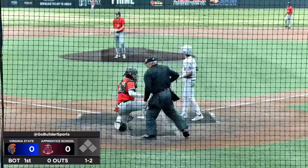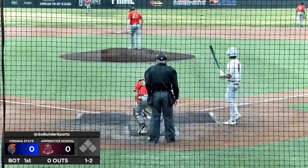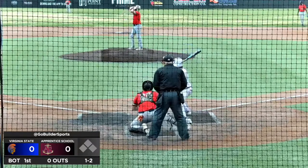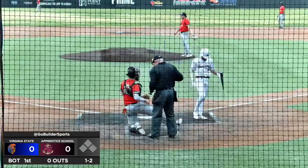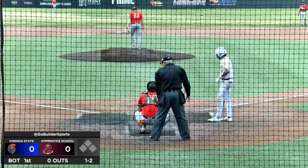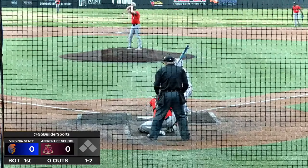Nate Erie lifts that one out of play over the third base dugout and into the parking lot. Nate went 0 for 1 in game 1 as he lines that one over the third base dugout. He did have 2 walks in game 1. So the 1-2 pitch coming.